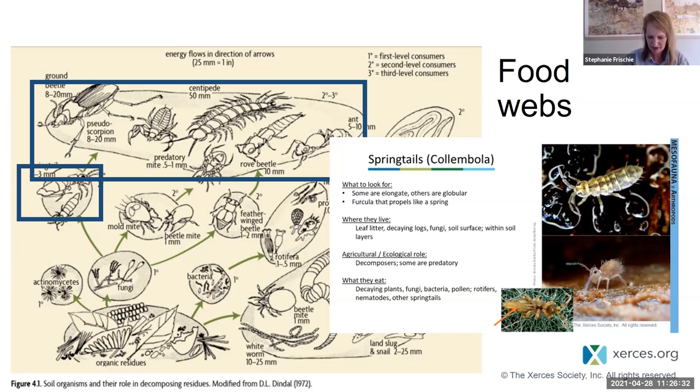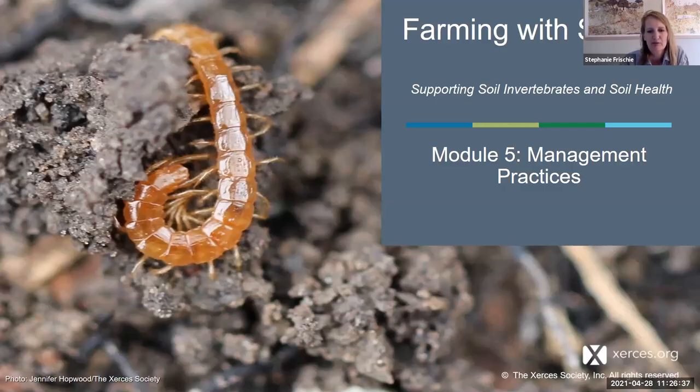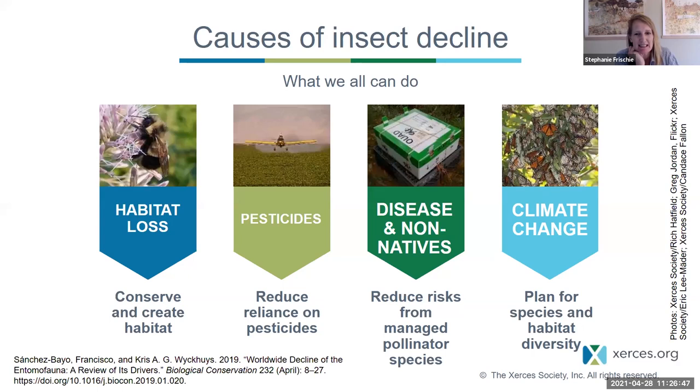Okay, so that was just a bit of an introduction on ways you can informally measure soil invertebrates. I'll do a quick overview of the management practices here. This is a slide we've seen before, but again, these were the four main threats that affect invertebrate abundance and diversity. And again, if we look at management practices, which ones are contributing or part of these threats, and which ones are counteracting these threats.